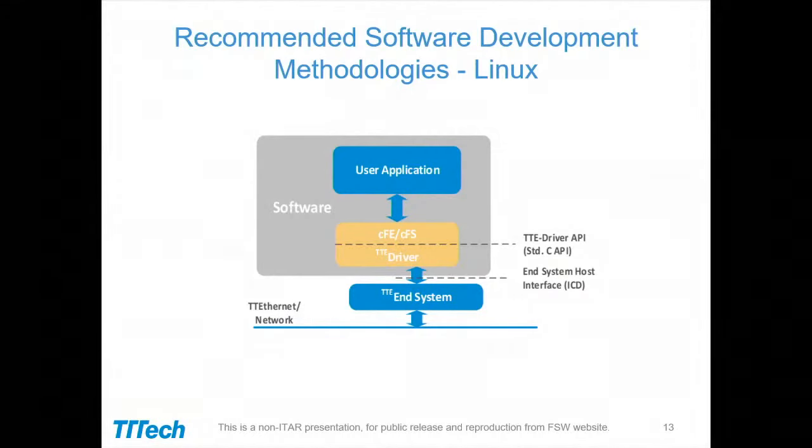You use this environment to start with because it's the lowest cost. It's the easiest to deal with Linux. A large number of software engineers understand Linux very well. They're easier to find. And you would develop your apps for CFS in this environment. You can also exercise basic sending data to the network and getting data back, get all that up and running. And if timing is important to you, there's also some middleware that we can provide that ties the CFS scheduler to the time-triggered Ethernet clock.